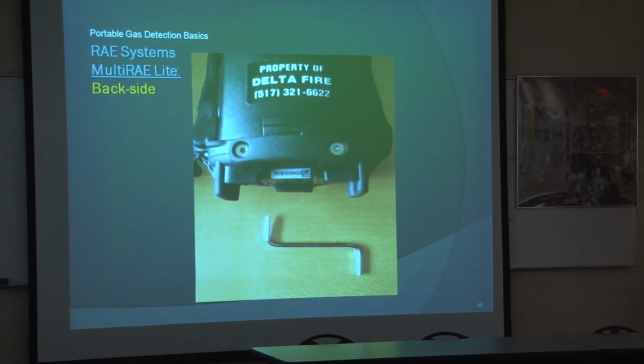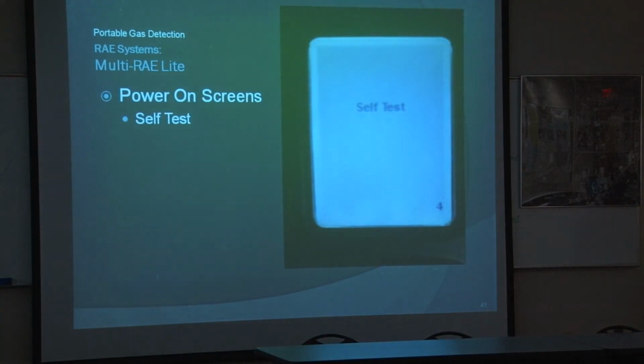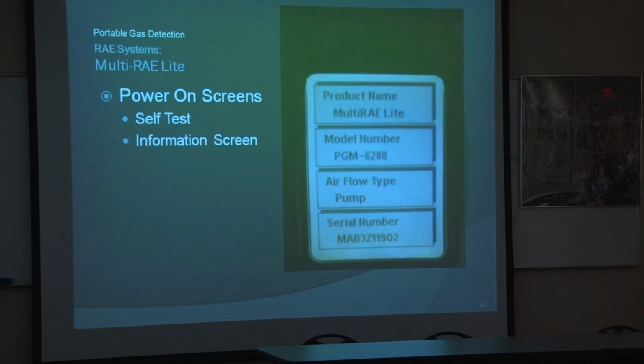There's that tool that's in the case as well to remove that boot. You guys shouldn't have to do that unless you have to decon it or something. So our power on screens, we're going to hold the power on. It's going to go through a self-test, about 10 seconds. Gives you the information screen, tells you what it is.